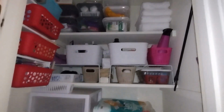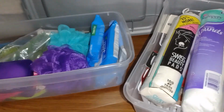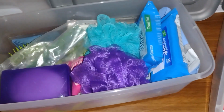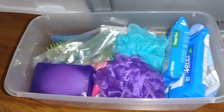The winner for today's Tiny Tidy is my linen closet. There were several of these shoebox type bins up in that top shelf, so I peeked in all of them, and most of them I'm fine with what it is. That's why they're up there on the top. It's stuff that we would need to have if we need it, but we don't need it often.